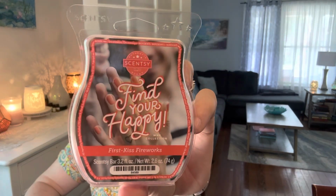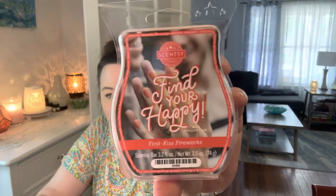And then, sorry, lose my place. So on the 14th, it says National Flag Day, melt something patriotic. And this is friend mail from Brenda Summers. This is First Kiss Fireworks from the Find Your Happy Wax Collection. I like this. It's really pretty, but it's very light. So I'm actually going to do this in one room and do 2 cubes. I might even try this in my bedroom. I want to make sure I can smell it. So First Kiss Fireworks, it's very pretty. The only reason I didn't love it is because it's super hard to smell, but I'm going to try that one.